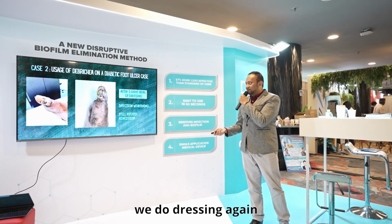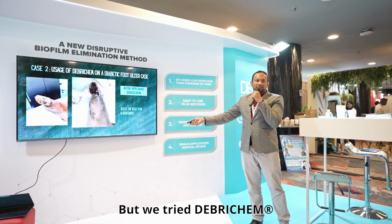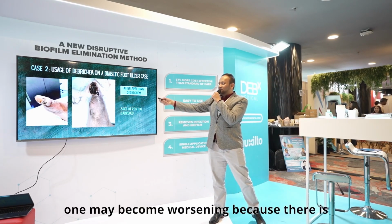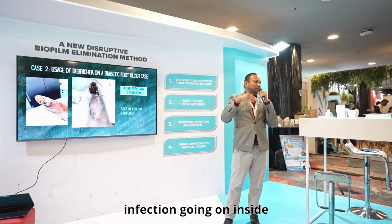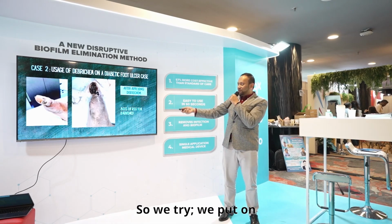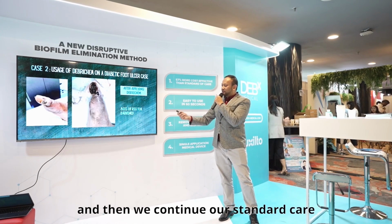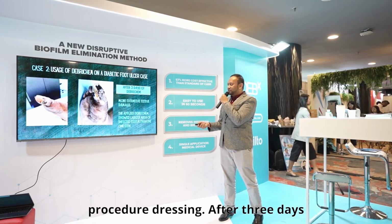Okay, we do dressing, fine, but we tried DEBRICHEM. Apply DEBRICHEM first on top of the wound. We tell the patient that this might become worse because there's a lot of infection going on inside, it's already serious. So we try, we put on DEBRICHEM, and then it turns black, the big toe becomes darkened. And we continue with our standard care procedure of dressing.